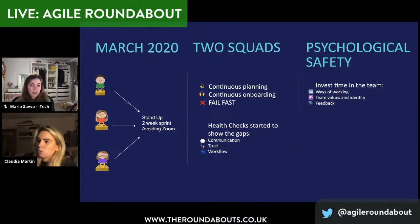The squad spent time workshopping to build the safety back, encouraging squad members to challenge and adapt the processes based on both past experience and experience with the new work from home situation. We tried to identify individual values to then build up our team values and a team identity. And most importantly, we looked at how we communicate with each other. How do we like to give and receive feedback? How do we plan initiatives? Even adding comments to Jira.